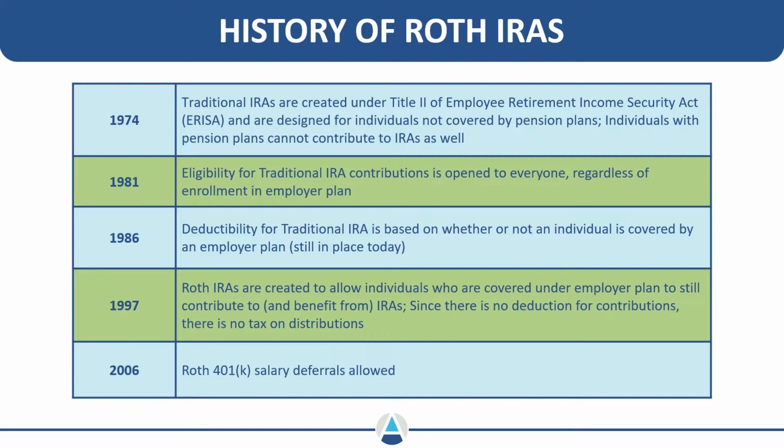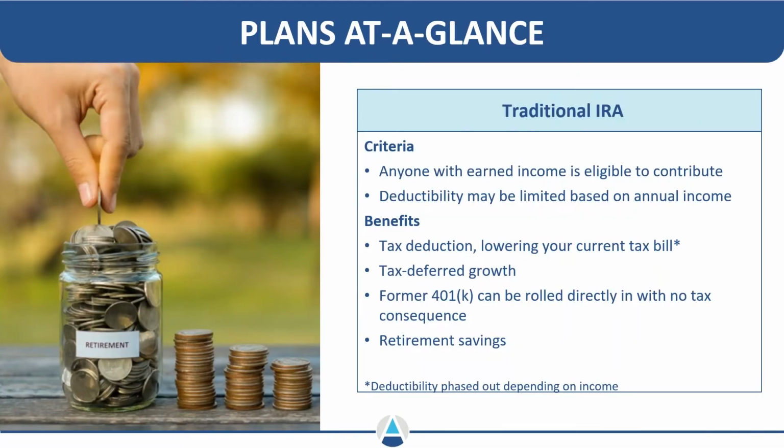So I just want people to understand where these things have come from, and a little bit of the history associated with that. So let's look at the constituent factors that make up what you're going to need to have in order to be able to do a Roth conversion. The first is some type of pre-tax money. Now, that is typically going to be held within a traditional IRA or a 401k.